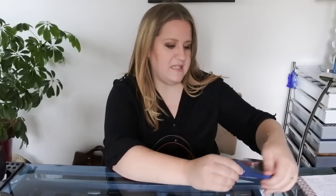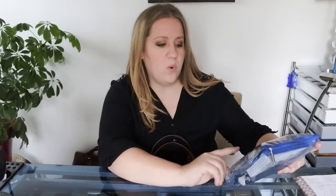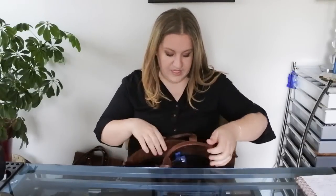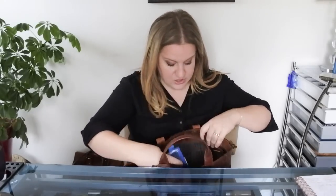And then the rest of these things in here are like a watercolor brush where you store the water in the brush handle, a spray bottle, a ruler. So this is just something that I didn't need with me on the plane. So make room for it in your checked luggage next time, Danae. It's weird talking directly to myself.